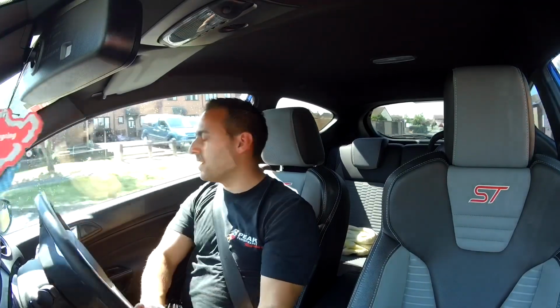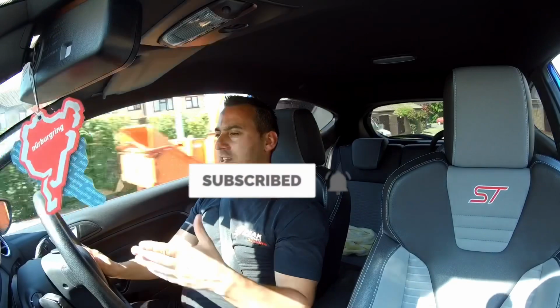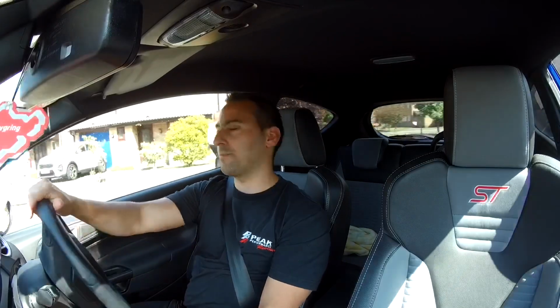So that, for me, and everything else I've mentioned, is why if you've got the money and you're in the market for something like this, and it's on your radar, go and test drive one first and foremost. Go and drive one, because they are definitely, in my opinion, still to this day, one of the best cars ever created, and Ford absolutely created a genuine masterpiece with this car.